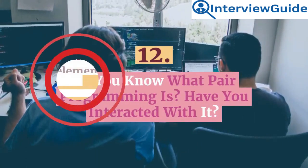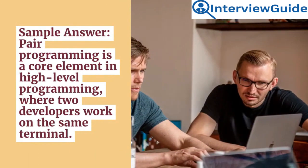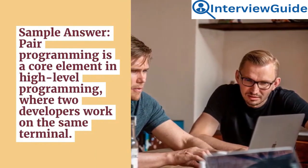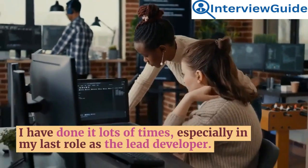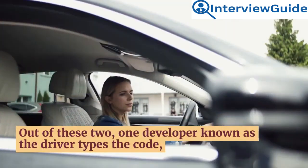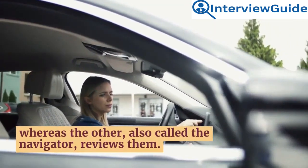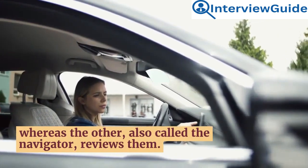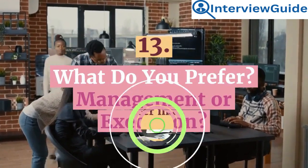12. Do you know what pair programming is? Have you interacted with it? Sample answer. Pair programming is a core element in high-level programming, where two developers work on the same terminal. I have done it lots of times, especially in my last role as the lead developer. Out of these two, one developer known as the driver types the code, whereas the other, also called the navigator, reviews them.